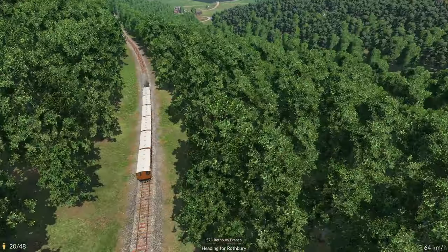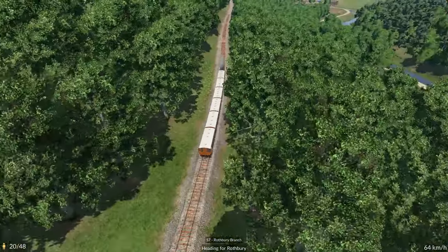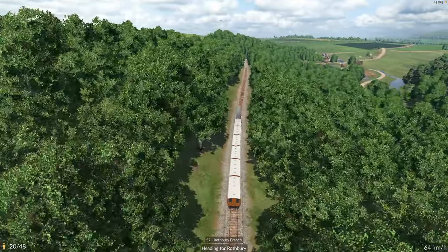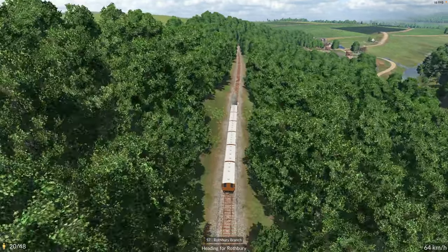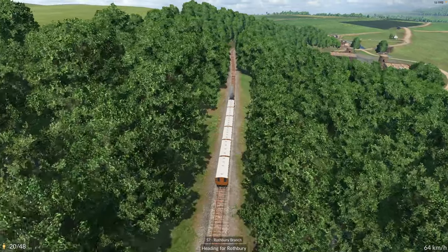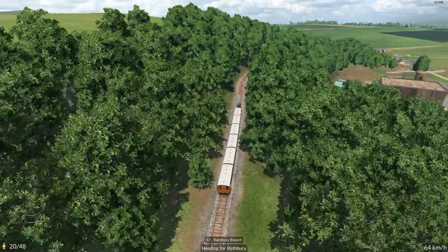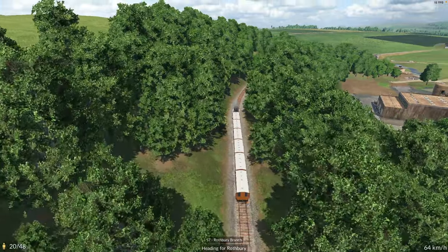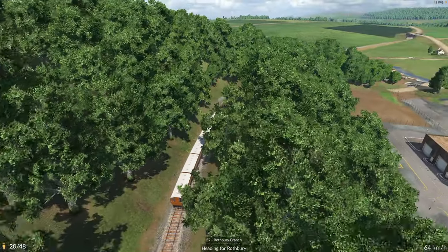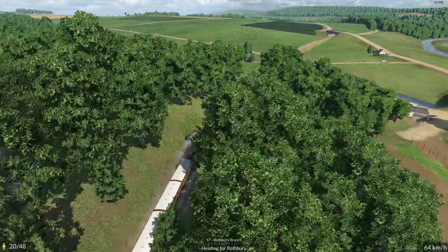Right. The river's down there somewhere, hiding. There it is, coming around through the trees. And a little mill and little farm on the right hand side. Want to get in a bit closer? Not quite yet. Oh, you're losing it. I know, it's the bend. We'll get in closer. Okay, I'll move forward. How's that?